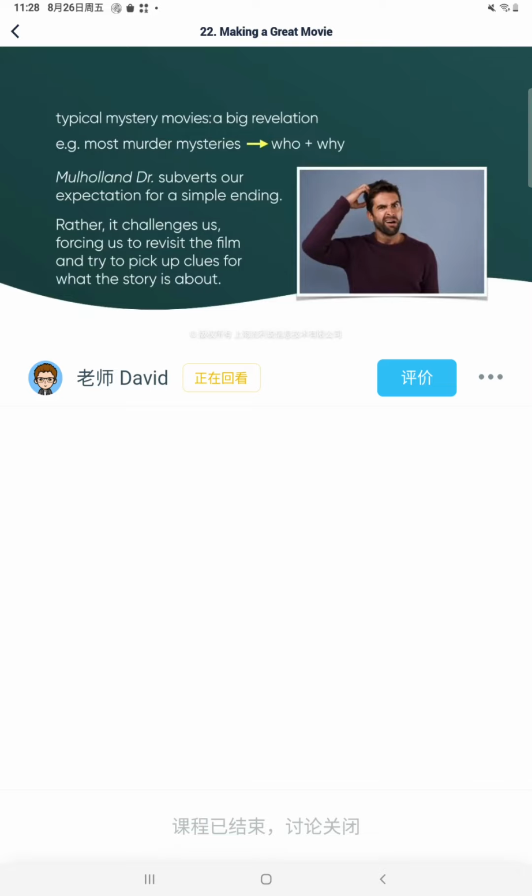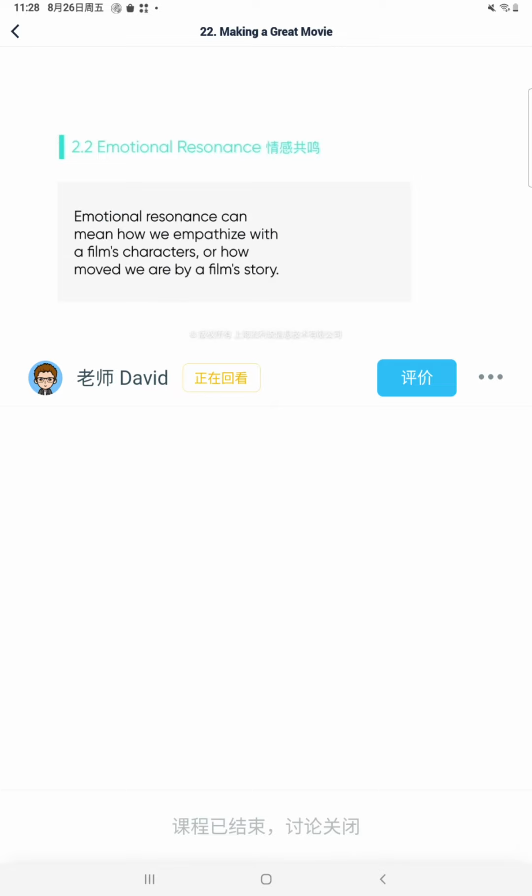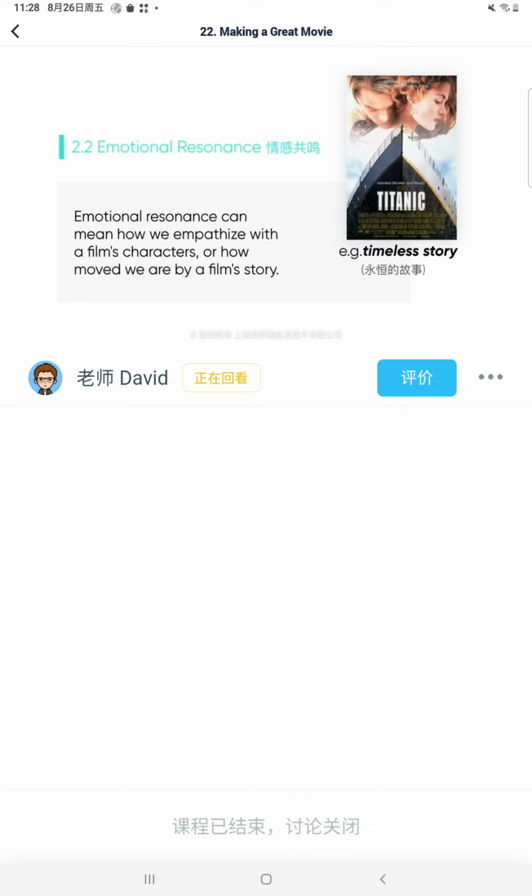But even a formulaic movie can be great if it's emotionally resonant. Emotional resonance can mean how we empathize with a film's characters, or how moved we are by a film's story. For example, the movie Titanic told a timeless story of two people who fall in love only to have one of them die. And yet, the film had such an emotional impact that it is still one of the highest grossing films of all time.